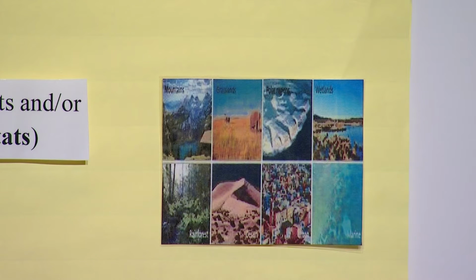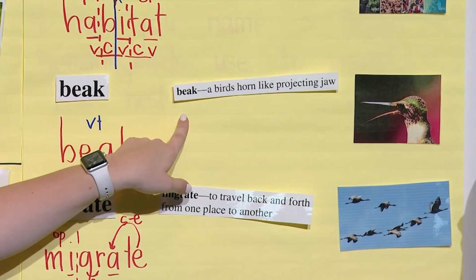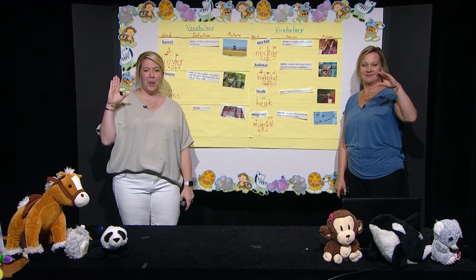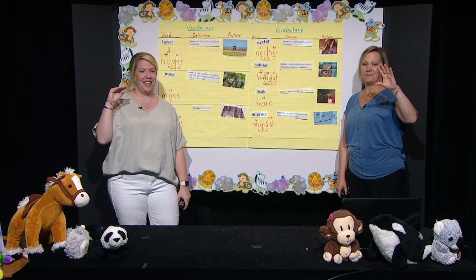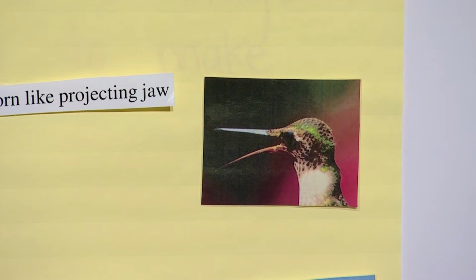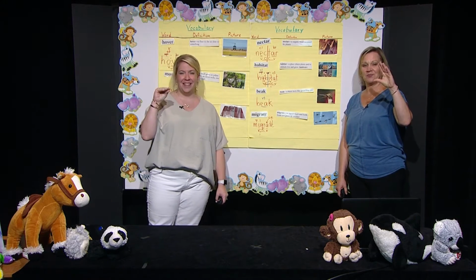Oh, very cool. Yes. Our next word, boys and girls, is beak. This is a bird's horn-like projecting jaw. We used this hand gesture to help us remember. Can you do that? Good. In our picture, the bird has its beak open. Beak. That reminds me of a puppet, Miss Chelsea. It does kind of look like that. Can y'all say beak one more time? Beak.